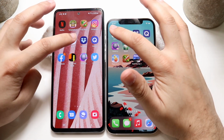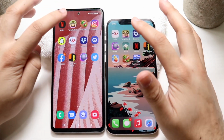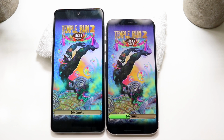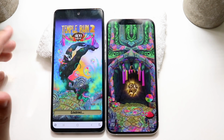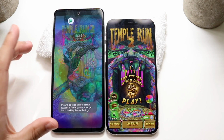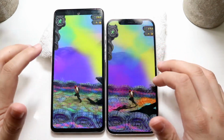Let's do BOFA, 3, 2, 1. And the A52 I think was slightly faster than the iPhone 12 in that case. Let's do Temple Run 2, 3, 2, 1. And you can see the iPhone 12 was quite ahead of the A52. I'm not really too sure what was going on with this specific device right here. It was glitching up. I don't know what happened there. So I guess we will have to give the A52 some benefit of the doubt. That was very strange. I don't know why that glitch happened, but we'll let that one breathe a little bit.